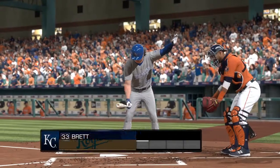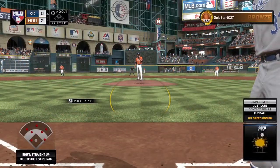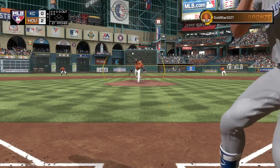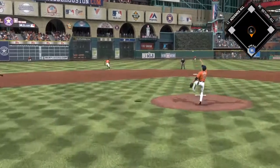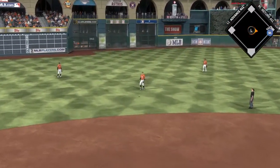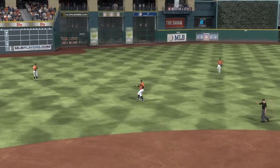Digging in, Brett Phillips, he'll step in to lead it off in the top of the third. Had him fooled as this is popped up back behind short. Correa is there for it. Looks it into his glove, and there's one gone.